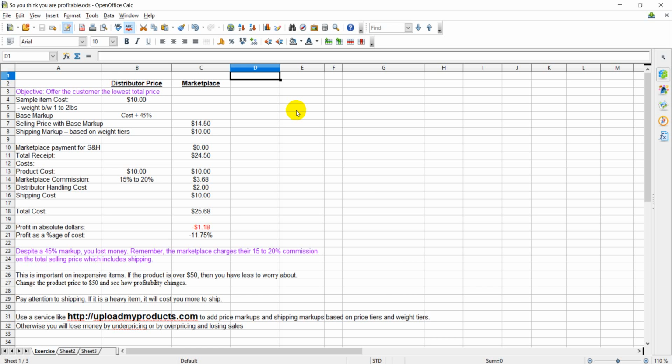So let's take that as our objective, that we are going to offer the lowest total price to the customer. When I say total price, that means it includes shipping also. Now, your distributor is a good distributor, and he's going to drop ship it for you, and he's going to charge a small handling fee and then charge you shipping at actuals. So that is considered a good distributor that is not marking up shipping and is not charging an exorbitant handling fee. Now, in this example, let's say the item is costing you just $10, and it's not too heavy but not too light, and it's costing between 1 to 2 pounds.